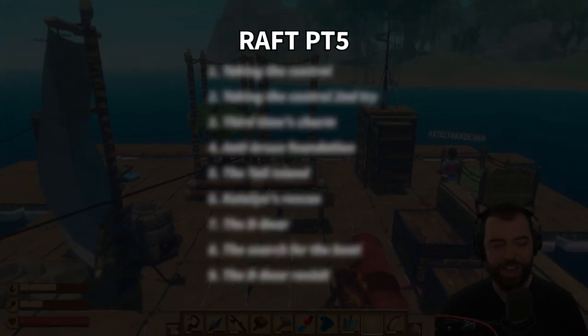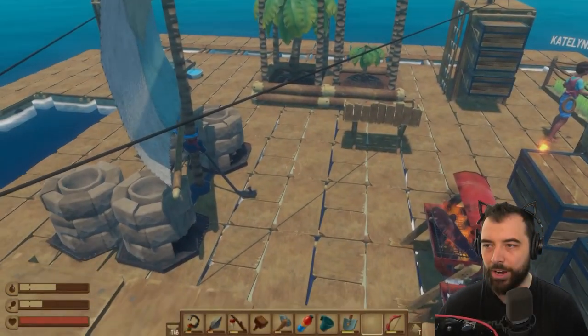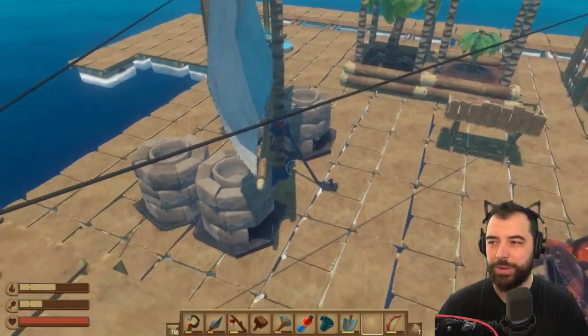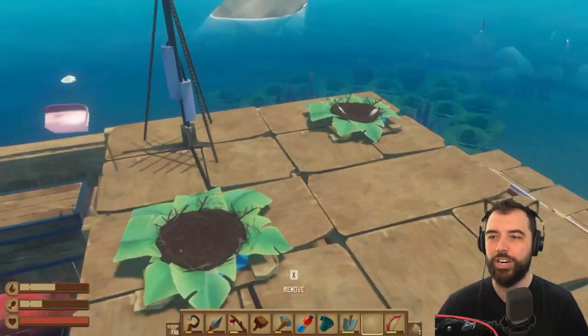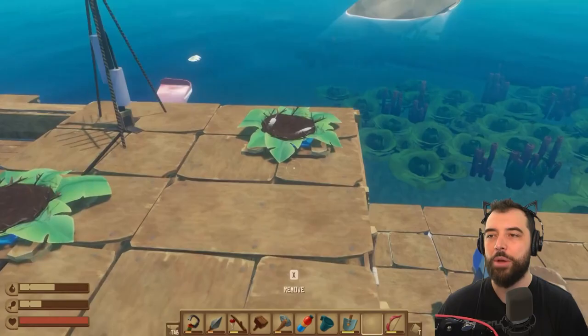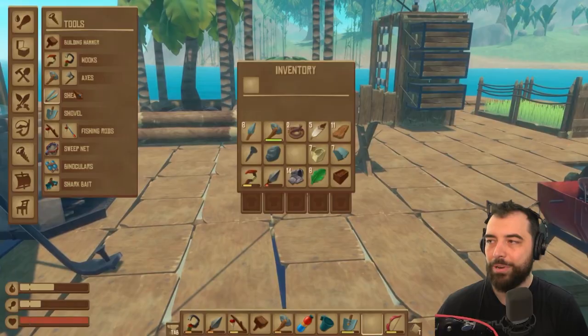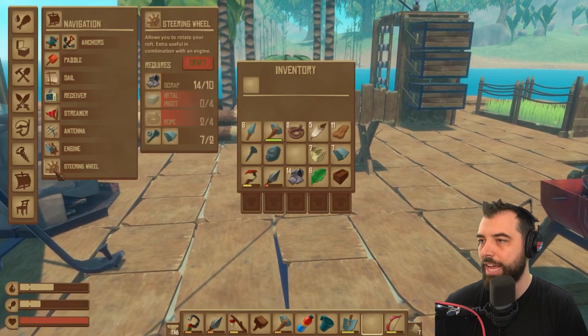So this is our raft. You know, we started with just this 4x4 square right here in the middle. And since then, we have expanded it with forges and smelters and trees and storage and a goat pen. All these great additions, but we still just like float. But recently, when we found that yacht, we found an engine and a steering wheel.